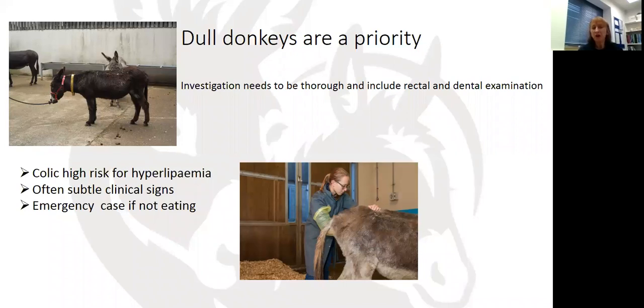But it doesn't look that much. You could sort of walk past and not notice. If you didn't see that his friend's actually listening to something, his ears are alert, you then start to see the difference. So this animal needs to be seen very quickly. And again, unfortunately, any animal with colic, because it's not eating, rapidly becomes a candidate for getting hyperlipemia.